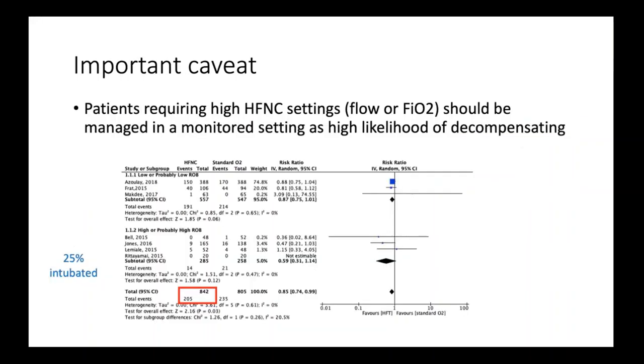An important caveat to mention: this is the same pooled analysis that I showed you looking at intubation when comparing high flow nasal cannula versus standard oxygen therapy. In the intervention arm, those randomized to high flow nasal cannula, 205 out of 842 patients studied ended up requiring intubation. That's almost 25%.